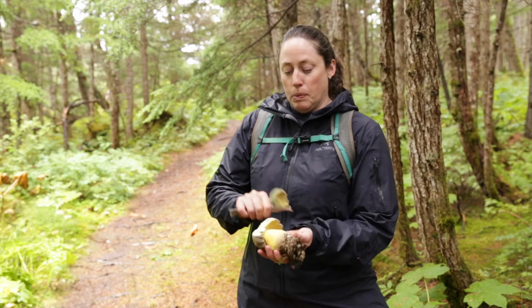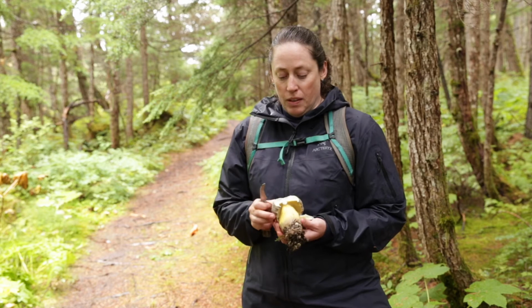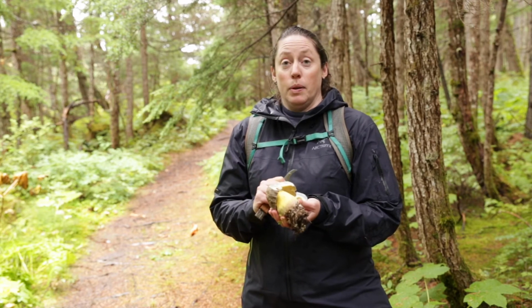When you cut the cap, especially in the younger specimens, it turns bright blue. And like I said, it's a big, beefy mushroom. The downside is it's not edible. It's very bitter.